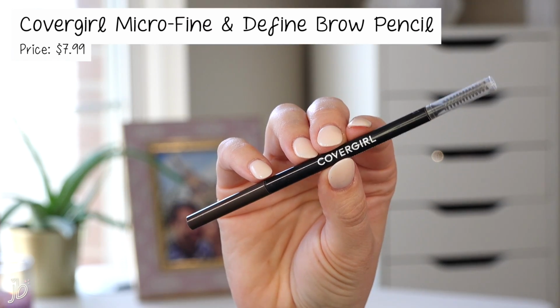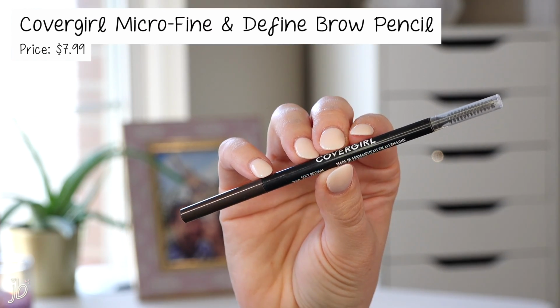That's the crying shame. I have an empty of my CoverGirl Ultrafine Brow Pencil in Soft Brown. I love this stuff so much. Such an amazing brow pencil. I've gone through numerous ones of those.